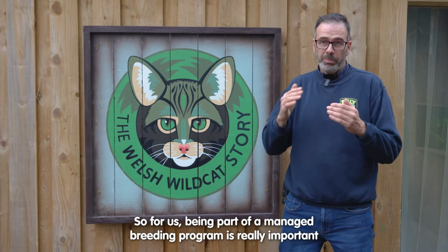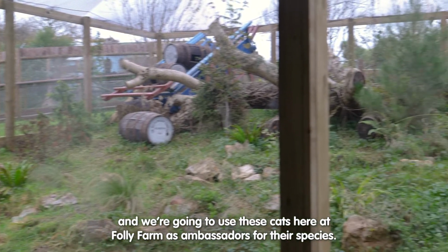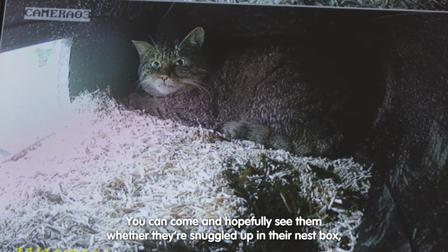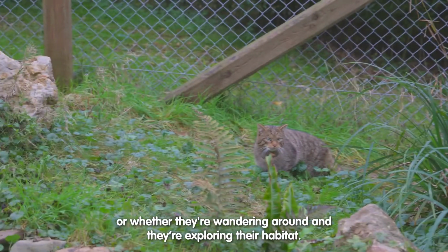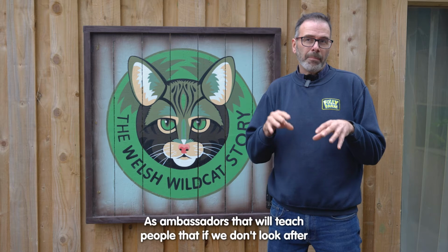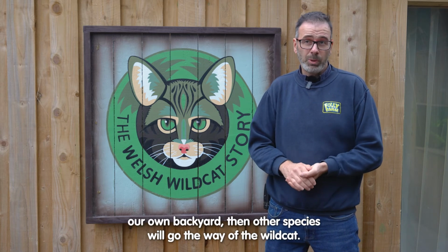So for us, being part of a managed breeding programme is really important, and we're going to use these cats here at Folly Farm as ambassadors for their species. You can come and hopefully see them whether they're snuggled up in their nest box or whether they're wandering around and exploring their habitat, as ambassadors that will teach people that if we don't look after our own backyard, then other species will go the way of the wildcat.